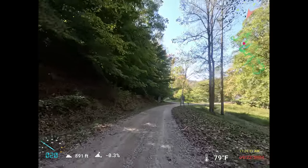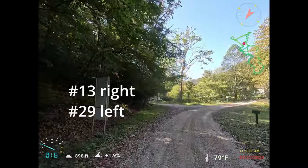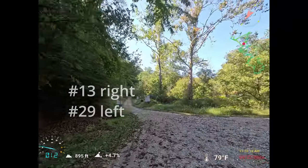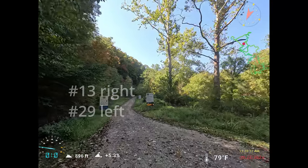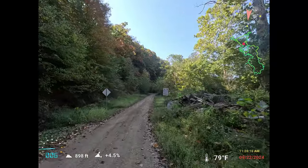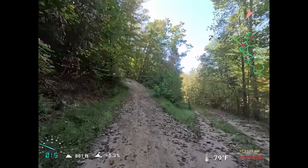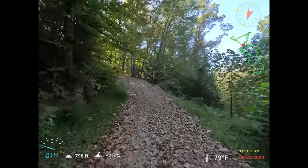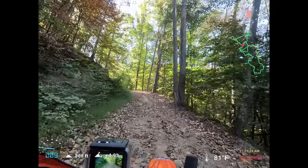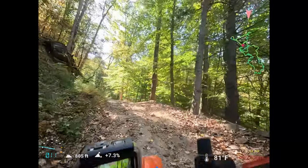And we hang a left onto 29. The other guys, the fast guys, are going to take the left and go up and do the clockwise rotation around the trail. We're going to take the counterclockwise, which starts out with a hill. It's steeper than it looks, and it's pretty long, so got to work to keep the momentum going.